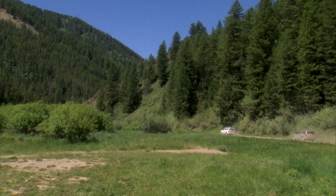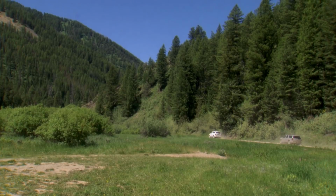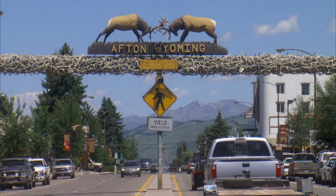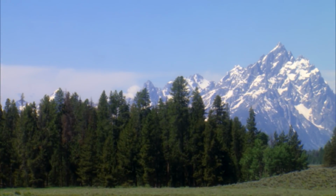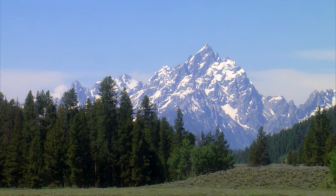For the next 2 days, they will cover over 100 miles, stretching from the southernmost portion of the forest near Afton, Wyoming, to the Pacific Creek area outside the east edge of Grand Teton National Park.